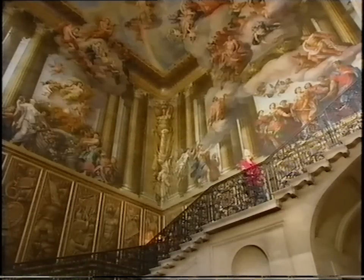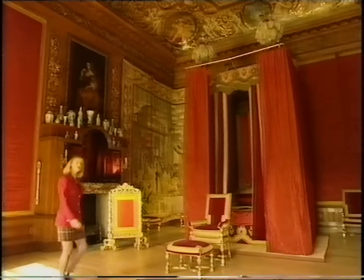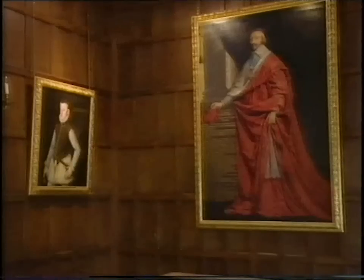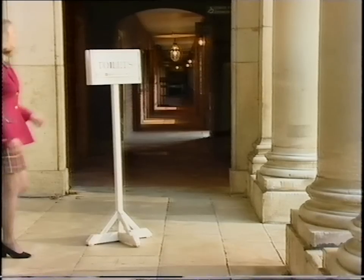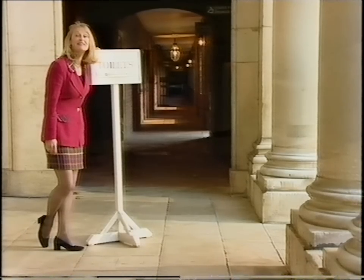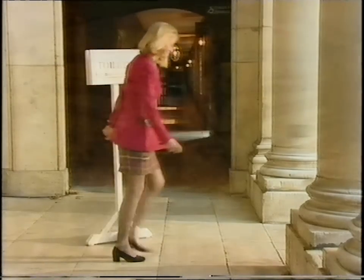Hello and welcome to Hampton Court Palace. This is the King's staircase that Wren built. It leads to 207 bedrooms, 10 kitchens, 288 historic works of art, all part of the Queen's royal collection. And down there was the Great House of Easement, an enormous communal toilet seating 28 people at a time.